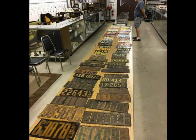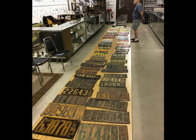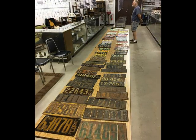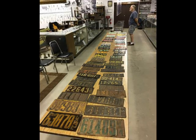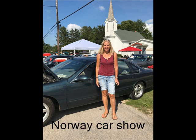Our antique license plate collection is only out for display once a year for the annual Norway Car Show. The last Saturday in July is the setting for the Norway Car Show. Antique cars cover the entire museum property and throughout the village of Norway.